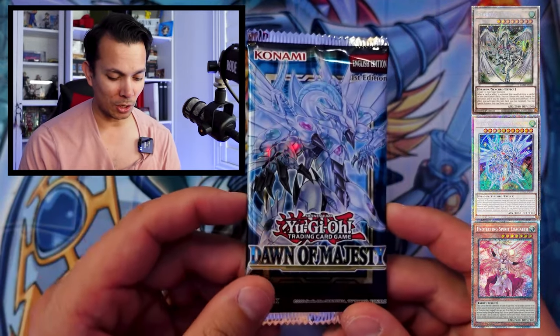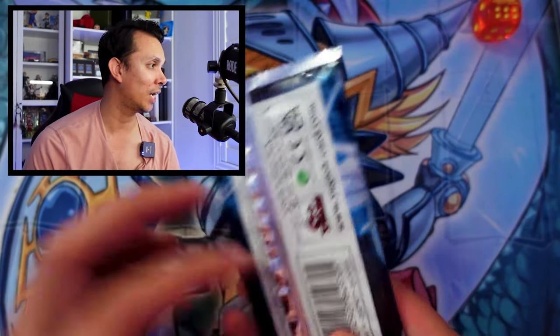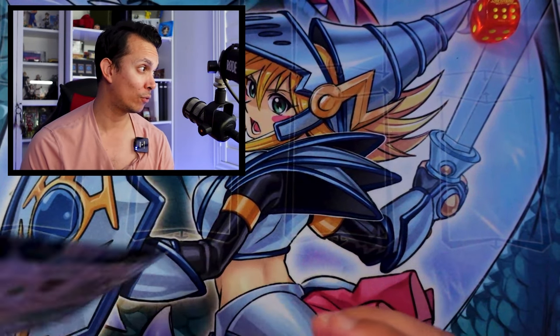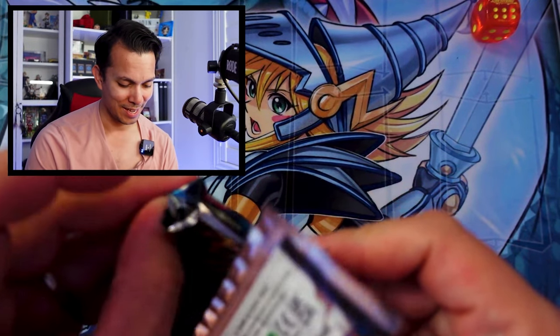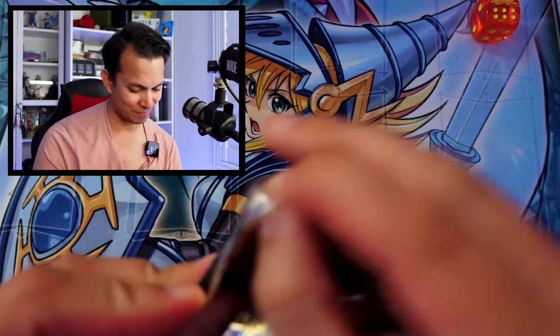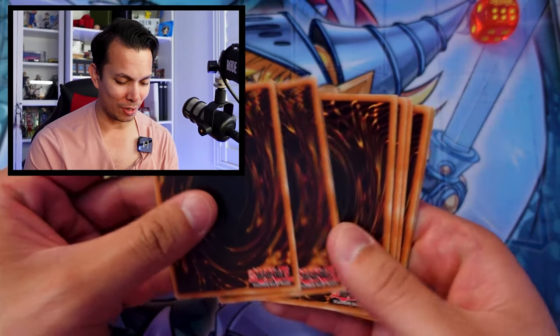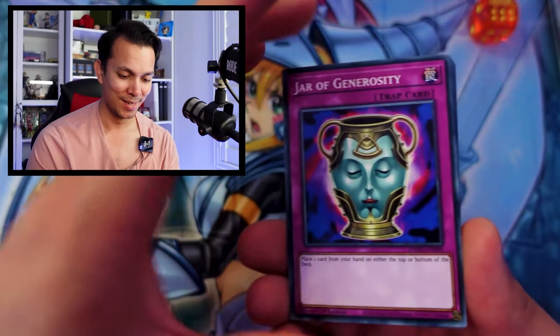All right, so obviously the card that still eludes me to this day is that Stardust Dragon. Wow, what a crazy price. $354 for that Starlight Rare. And I want it. I want it so bad. But am I going to open another case for it? I don't know. I kind of gave up that boat a long time ago, just for my sanity and my wallet.